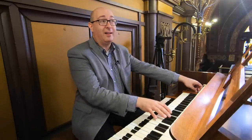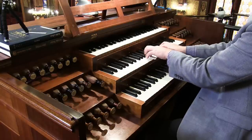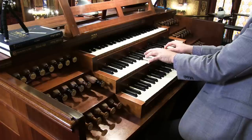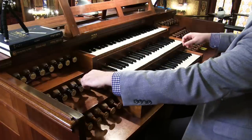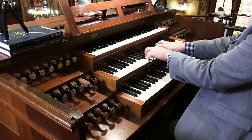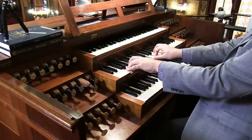Okay, well, let's start with the Great. Tell me what we have in the Great. Sure. So right behind me here we have our principal 16, our facade. The foundation of the principal eights. But certainly of the 19th century American and German tradition, we have a lot of 8-foots from which to choose and a lot of wonderful color variety among them.